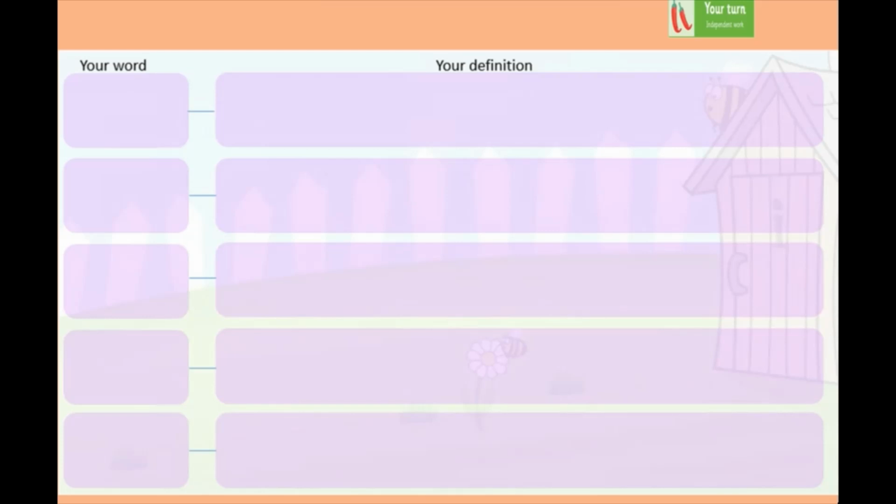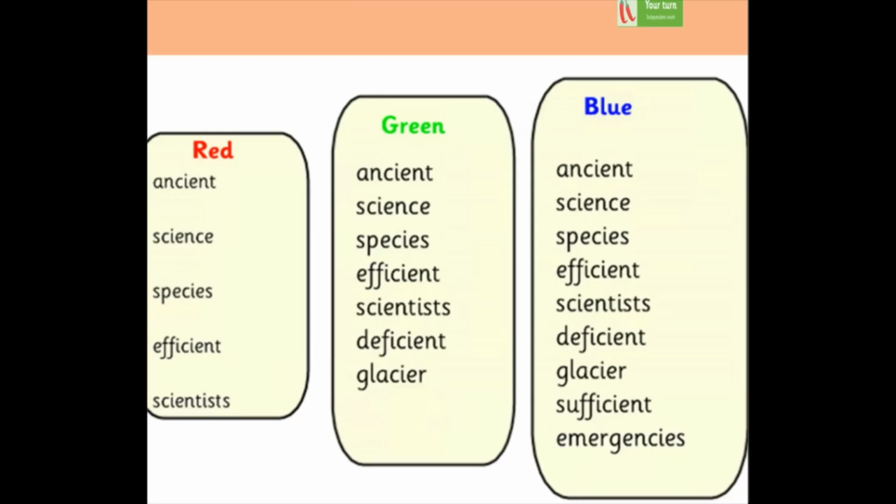Now we would love to see what you get up to for today's lesson on the Year 5 email address. We'd love to check all of your definitions. The challenge after you found your definitions, you could put your spelling words into really tricky sentences. Have a go and email us. Pause and find the definitions for each of those words and then put them into sentences.